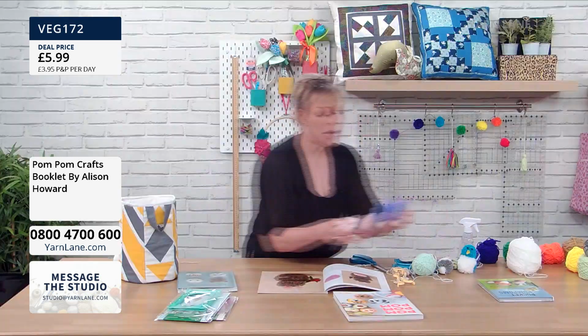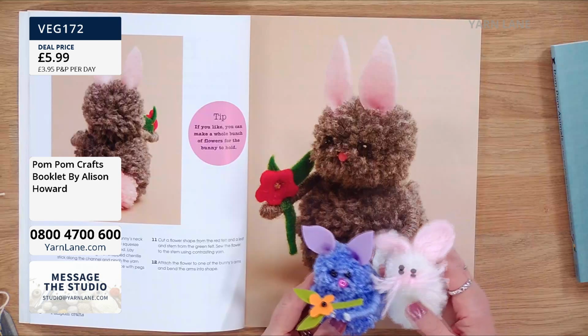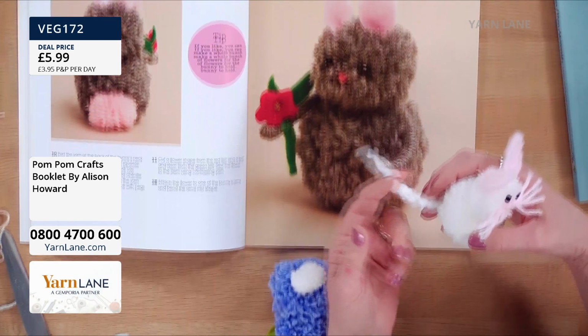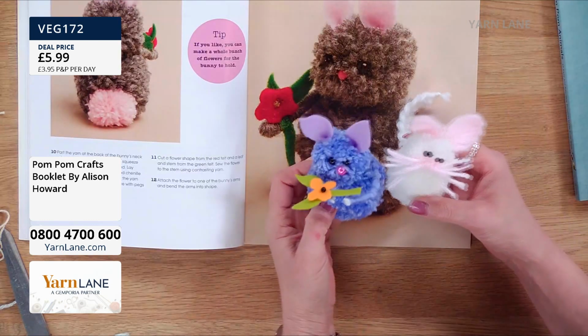But yes, so the rabbit Furby is felt. And my little mouse is felting wool, so it's felting. And because I crochet, I just crocheted a little tail for it, and I just put some little whiskers on. So you can adapt the patterns as well.